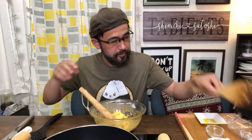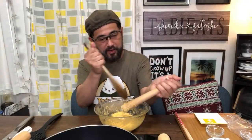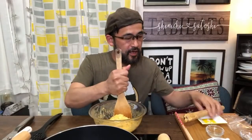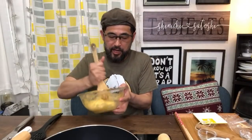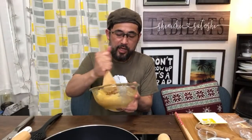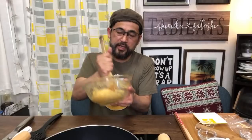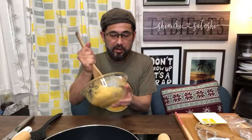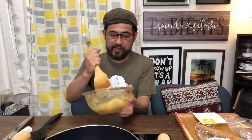At home, I think another option is using mochi powder. The Hawaiian butter mochi is made with mochiko, I think. It's like that. Mix mochiko and butter, sugar, and egg yolk. It becomes like this.